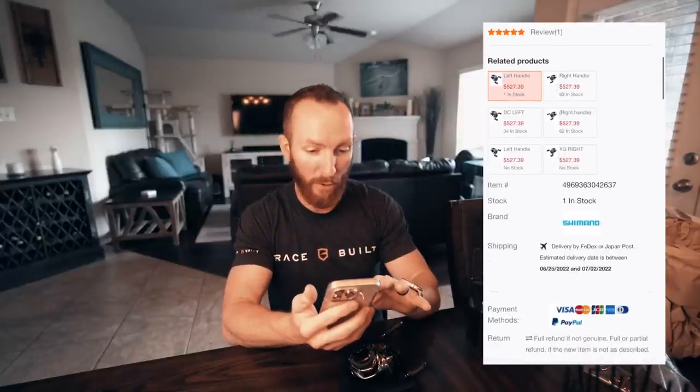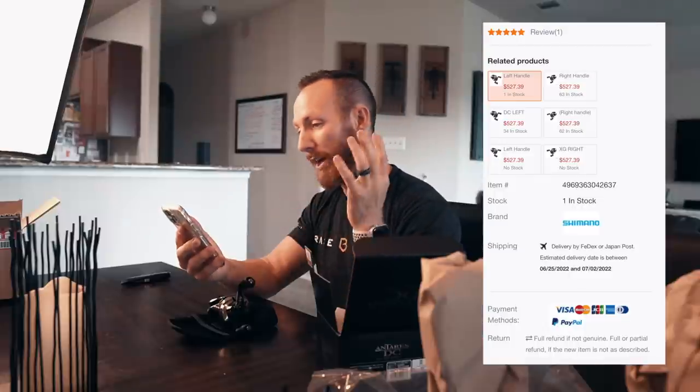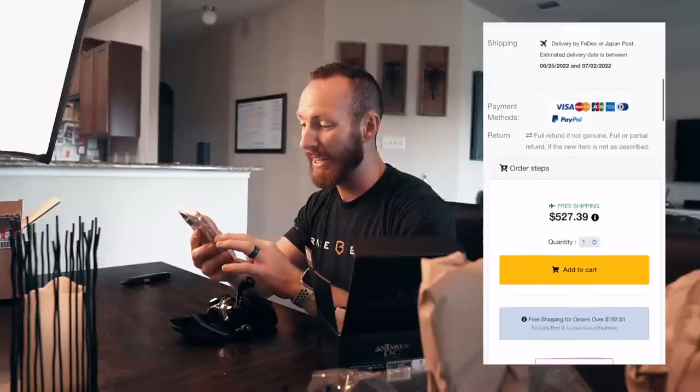All this is going right back in the box. It'll probably never come back out except for that oil and maybe some of those tools, if that's what that is, to maintain this reel. Let me real quickly read you the details from Asian Portal's website. By the way, if you wanted this specific reel, because it's harder to come by and left-handed, you'd have to get over there because it says there's one left in stock. But the right-handers, there's tons of stock in almost all of these Antares DC models.